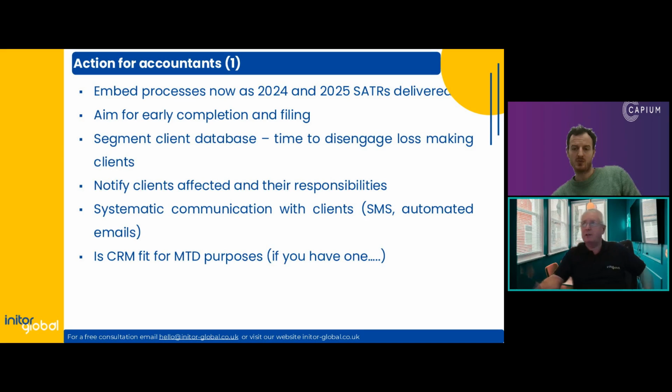And just remind clients, they don't need to pay their tax until 31st of January. As long as they get their tax filed well in advance of that, they've got a bit of leeway to get the funds together to pay their tax bill.